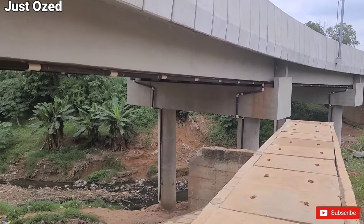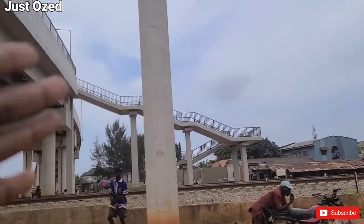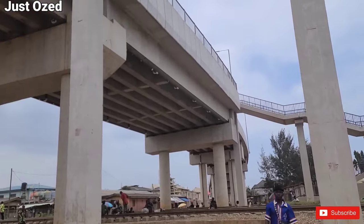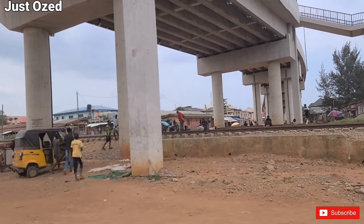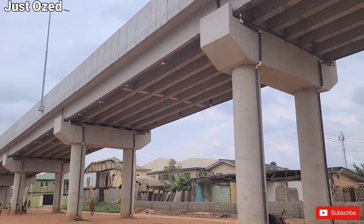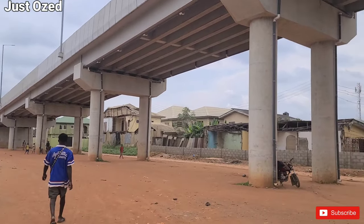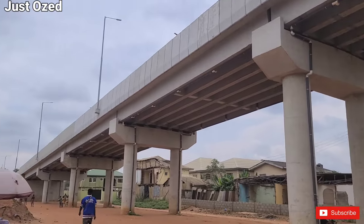bridge. So guys, as you can see, this is a pedestrian bridge, right? That will separate pedestrian movement from the rail track. And this is the bridge, another rail track. This is how much they have achieved there. I can't wait to take you up so we'll both see the level of progress achieved on this bridge.